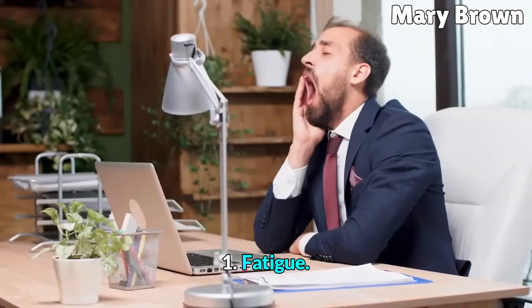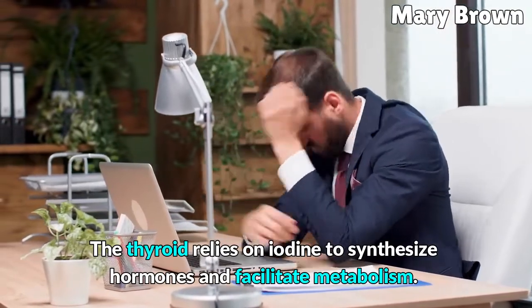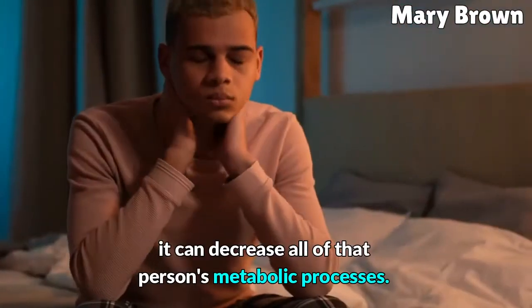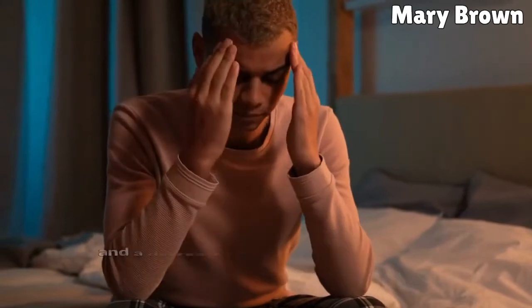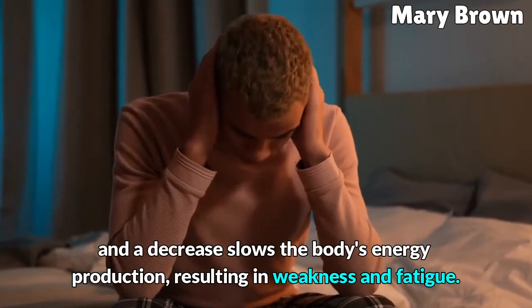1. Fatigue. The thyroid relies on iodine to synthesize hormones and facilitate metabolism. If someone develops hypothyroidism, caused by an insufficient level of iodine, it can decrease all of that person's metabolic processes. Metabolism is the burning of calories the body uses for energy, and a decrease slows the body's energy production, resulting in weakness and fatigue.